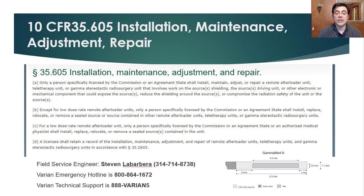35.605, installation, maintenance, adjustment, repair. What it says is that only a person specifically licensed by the Commission or the agreement state shall install, maintain, adjust, or repair a remote afterloader unit. So for the purposes of this presentation, we'll be talking about the Varian service engineer, Stephen LaBarbera, who will be the primary contact for the Gamma Med installation. The Varian emergency hotline is 864-1672, and the technical support line is 888-VARIAN-5. These numbers will be posted at the afterloader console. 605 says that you have to have only an approved person. Our approved person is Stephen LaBarbera.